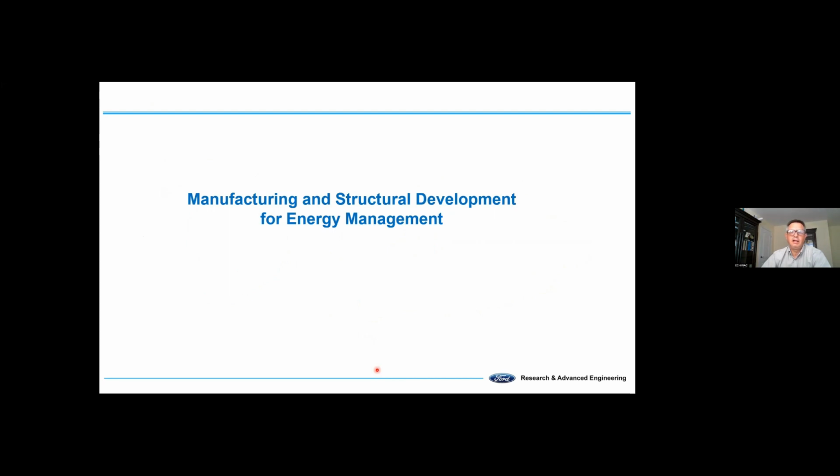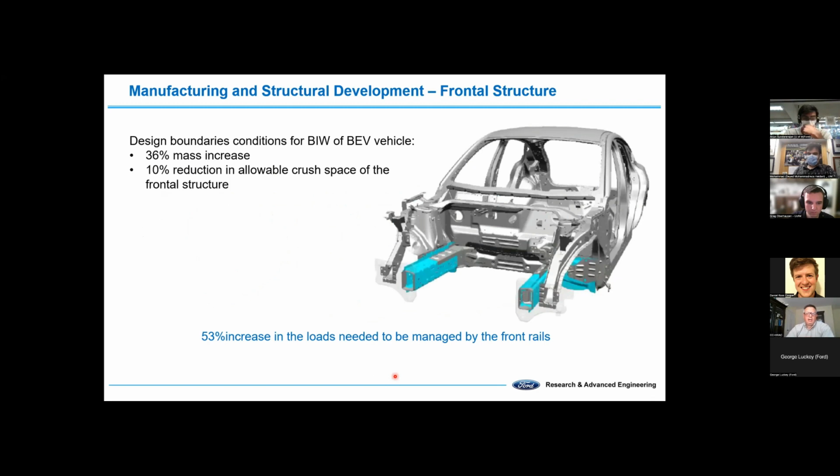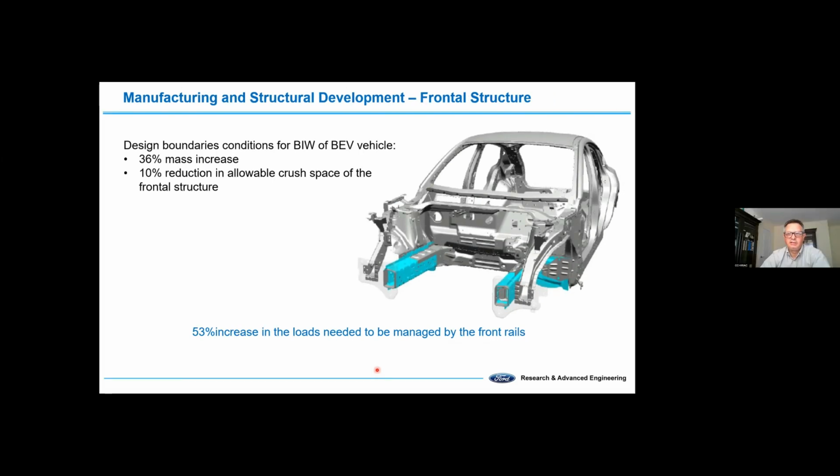So the design and the development of the structural parts and the body in white was dictated pretty much by the safety regulations. Talking about the frontal structure, the transition from an ICE to a BEV powertrain results in about a 36% increase in vehicle test mass and the energy input into the structure.